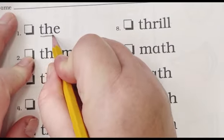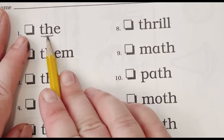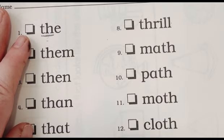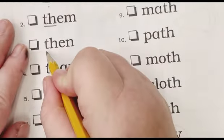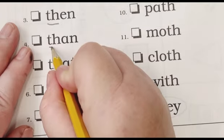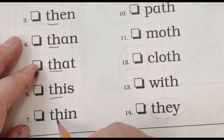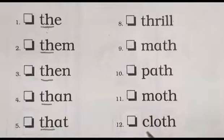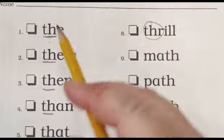Got our THs. Normally, when you have a TH at the beginning of a word, it's going to make that hard the sound. And when it's at the end of a word, it's going to make that sound, okay? So let's underline all of the THs that have it at the beginning of the word, okay? All right. Now, this one's going to be a little bit different, okay? So I'm just going to circle that one. And this one's gonna be a little bit different. Okay, now let's go back and read it.